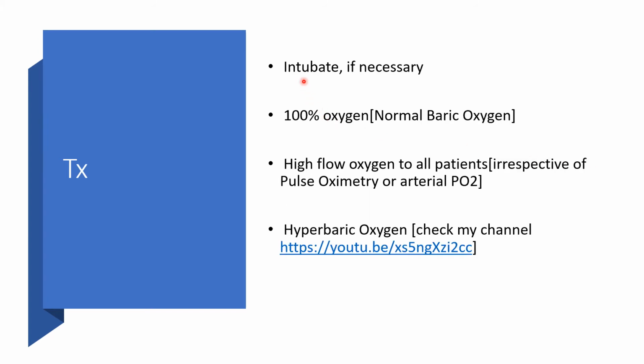Now, we will intubate if necessary, then give 100% oxygen, that is normobaric oxygen. High flow oxygen to all patients, please, irrespective of the pulse oximetry parameters, okay? But hyperbaric oxygen is another thing we can consider.